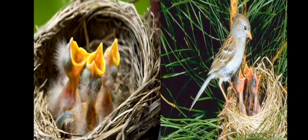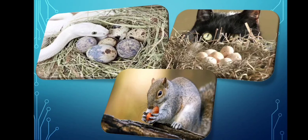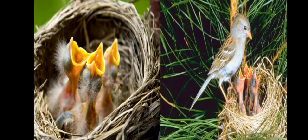Making a nest and laying eggs are only the first steps. It is a difficult task to raise the young ones in the nests because birds have many enemies such as humans, squirrels, cats, rats, snakes, etc. All of them wait for a chance to steal the eggs and babies. So, both the parent birds take care of the babies with so much effort. Thus, don't disturb and harm the birds.